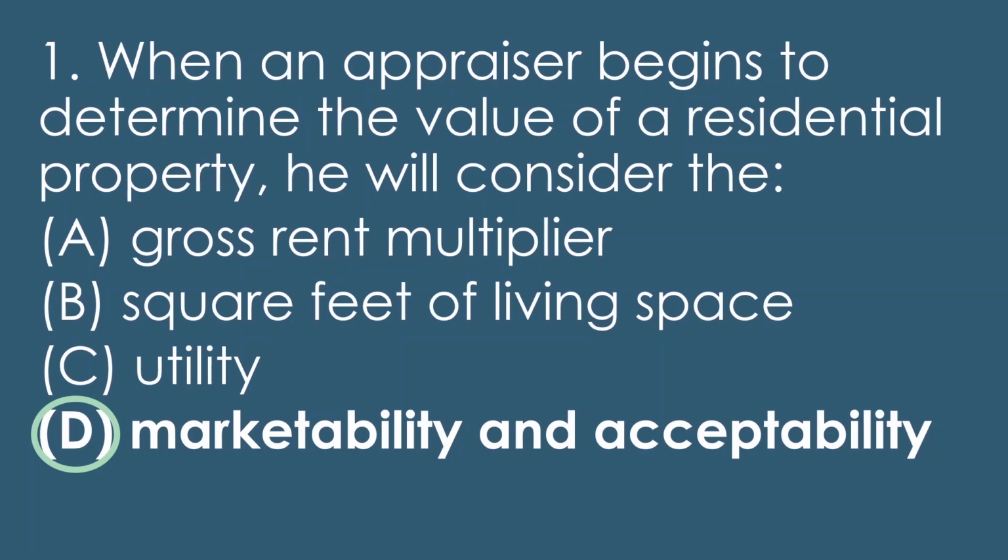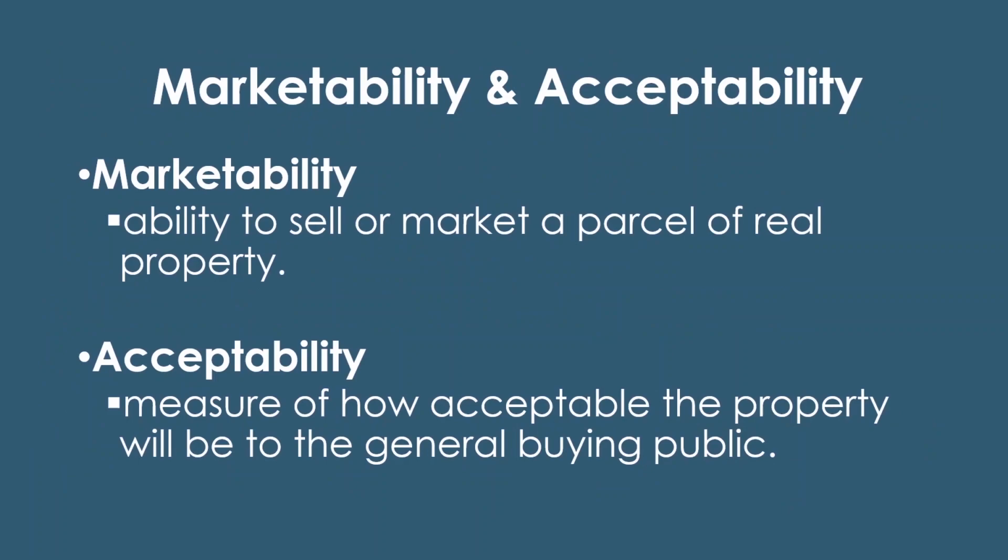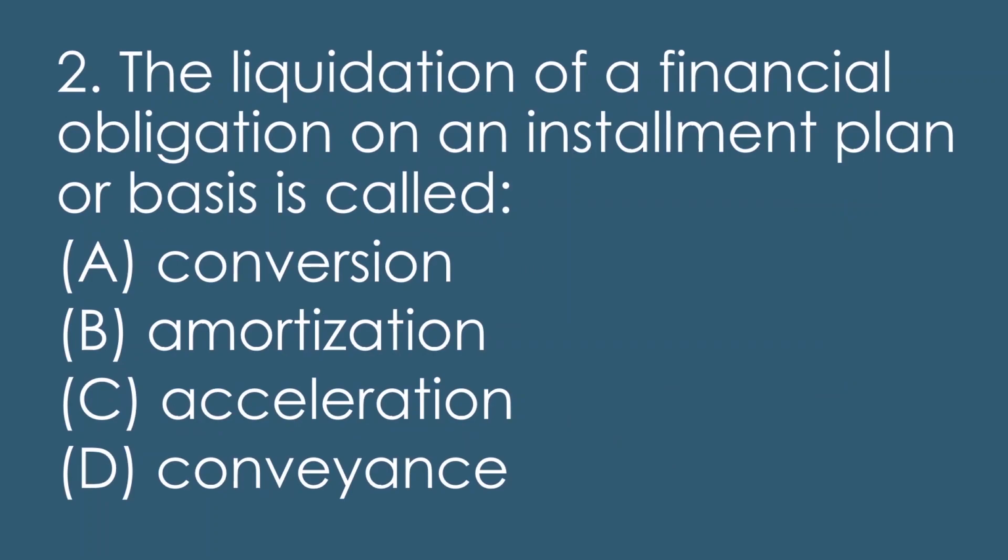And now what does this exactly mean? It just says, will people like it and will they buy it? Well, marketability is the ability to sell or market a parcel of real property, and acceptability is what we measure of how acceptable the property will be to the general buying public. So can we market it to people that will want to buy it? And will they find it acceptable given the condition that it's in, where it's at, and a lot of other factors? So, marketability and acceptability.